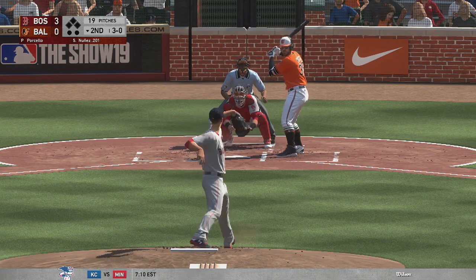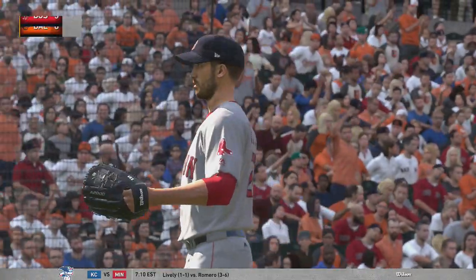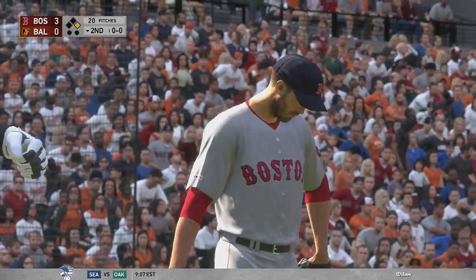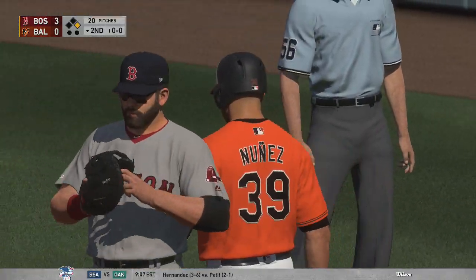3-0 pitch. And he takes ball 4. Leadoff man's aboard here to begin the home half of the second. Well, that is definitely not the way to start an inning. One thing to give up a walk, but to do it on 4 pitches is pretty alarming. He looks a little thrown off right now.